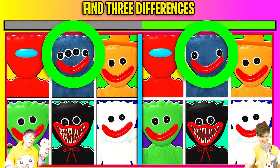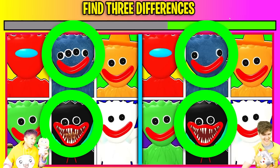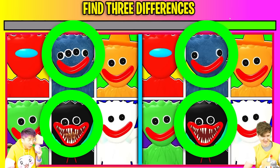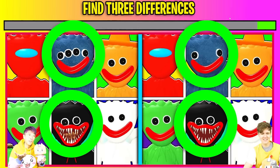All right. This one doesn't have enough teeth. Oh, you got it. I see the last one too, but it's max difficulty. Can Adam spot it? Oh, this one's tricky, man. Maybe it has to do with the Among Us one? Is it looking sus to you? It's looking a little bit sus, but I don't see any differences on it.